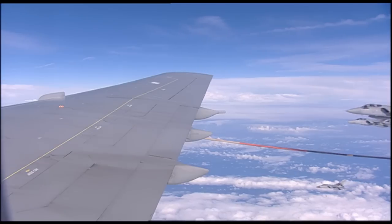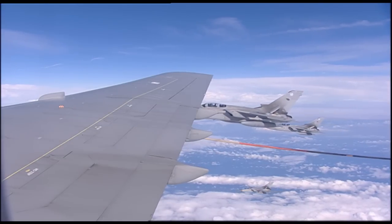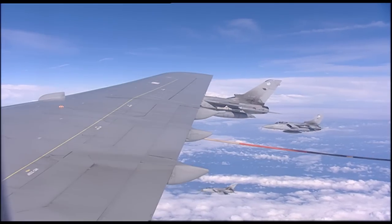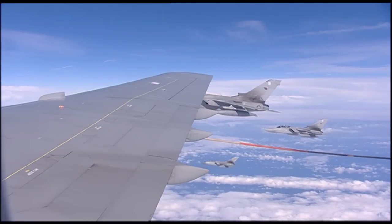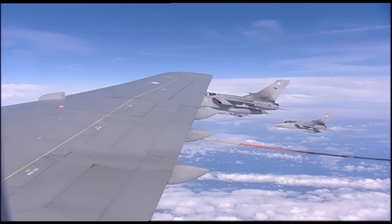What we have is a procedure: the fast jets will arrive on the right-hand side and check in, and then we'll send them behind the two wing hoses in pairs, refuel them, and then they'll move out to the left-hand side and they'll depart from there.